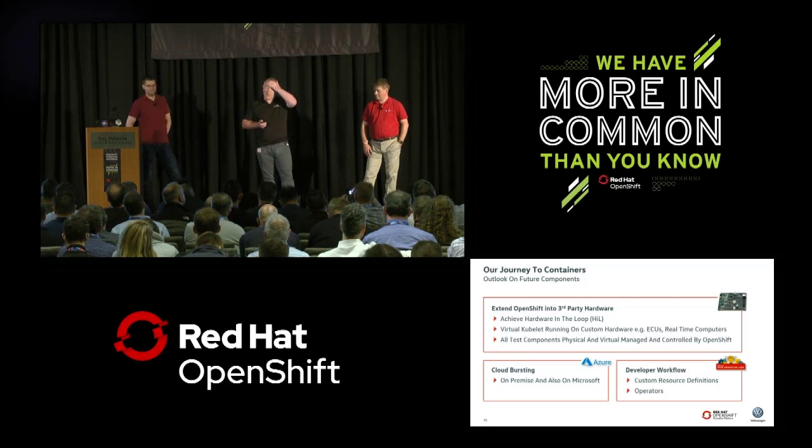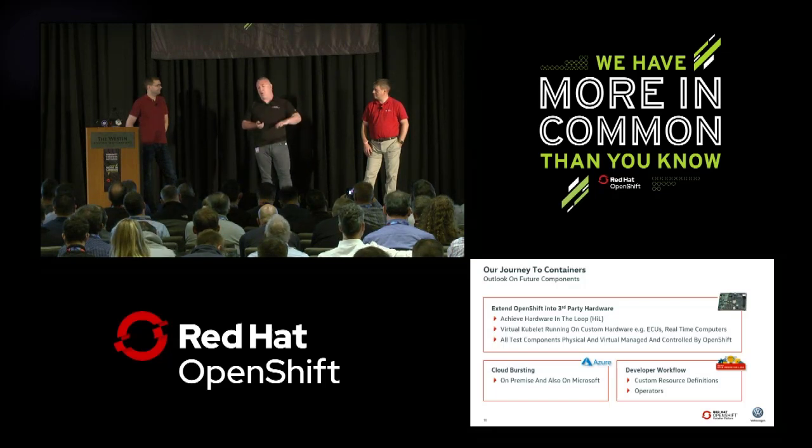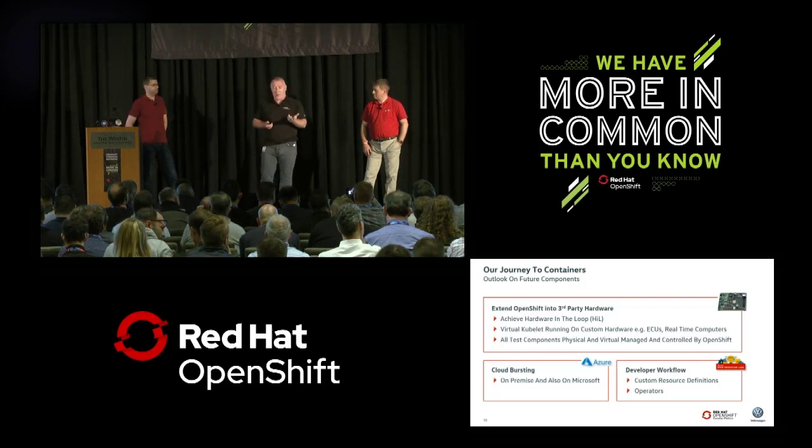The developer workflow as well. At the moment, we're using OpenShift resources, which are good, but it's too low level for people who are developing VTs. So we're looking at custom resource definitions to specify the VTE definitions, and we're looking at operators to actually create and populate them on board.